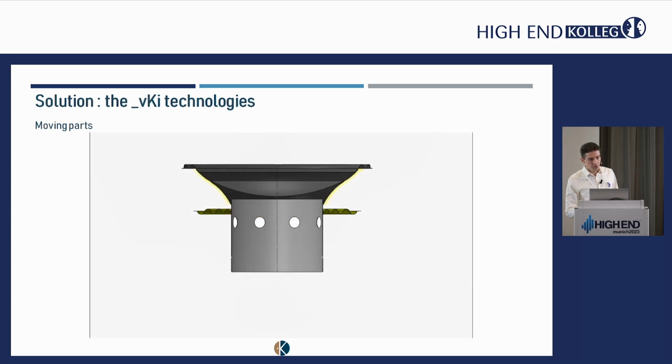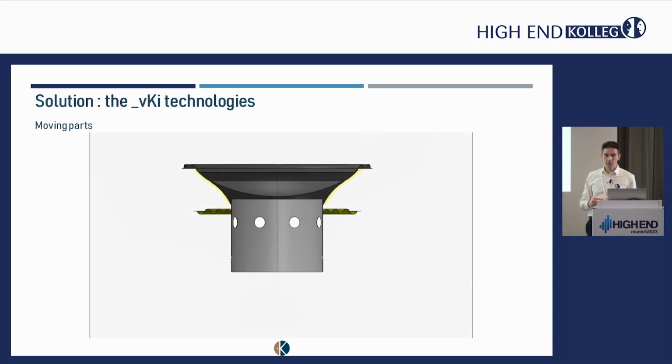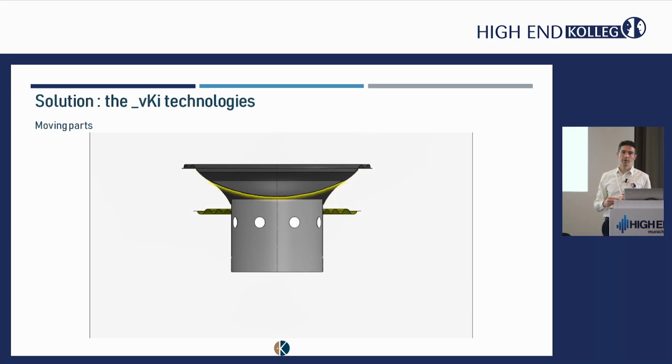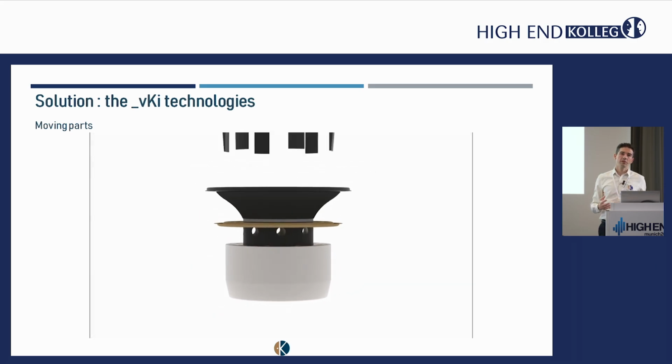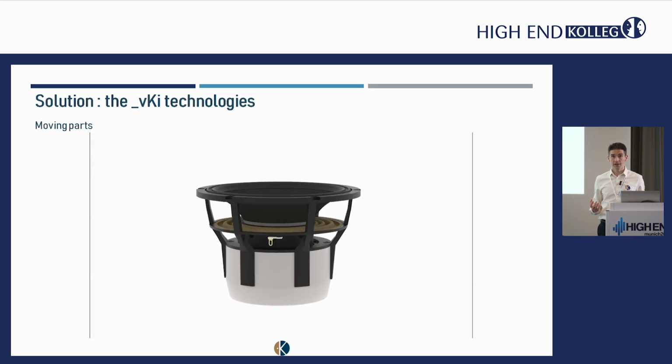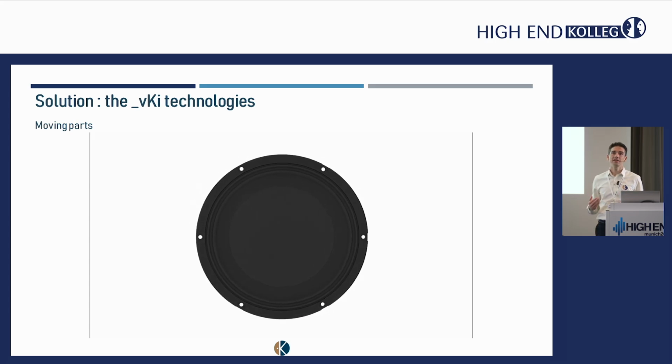Last point is about the cone. We have two technologies for the cone. We call one the hexacone. It's a paper cone embossed with a hexacone structure on the back. It's very light, it's rigid, but it's not damped. We have another one, it's a CGF. It's a composite material, it's very rigid, it's well damped, but it's heavy.